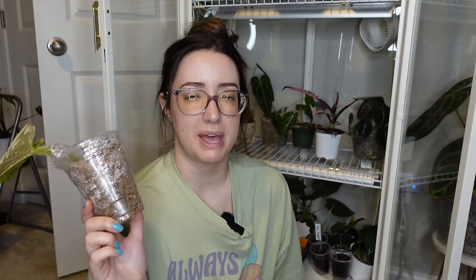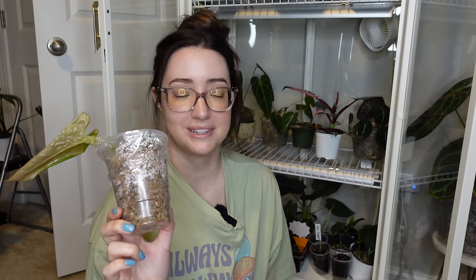I tend to use moss when I'm dealing with root rot to reroot plants. I haven't tried it in fluval, but with fluval being more moist than sphagnum moss, I feel like sphagnum moss allows for more airflow. So when I'm dealing with root rot, I just like to use moss. I just feel like I've had the best experience with rot using moss to reroot. Perlite works. I mean, other substrates can work, but I prefer moss when I'm dealing with rot.